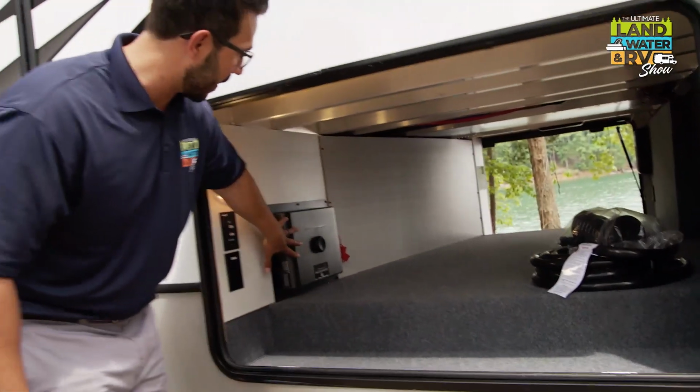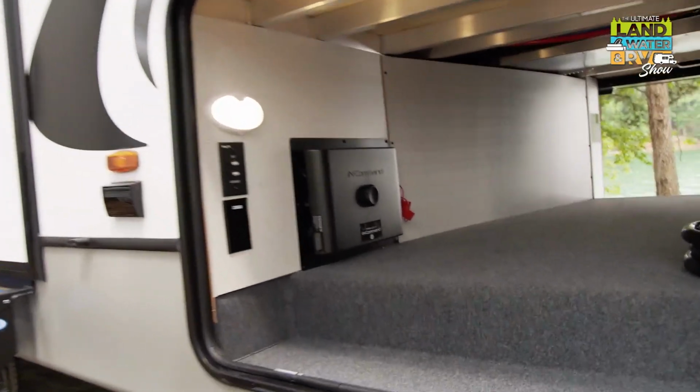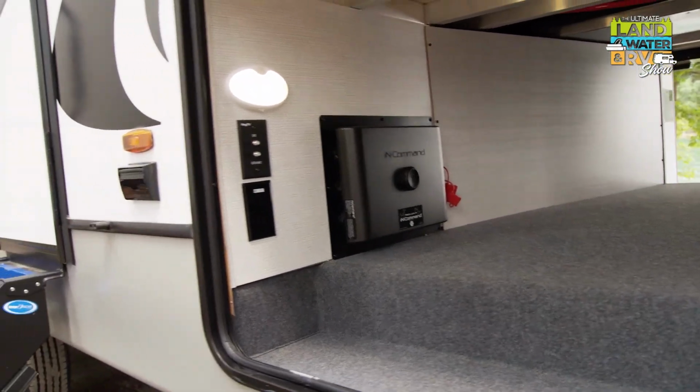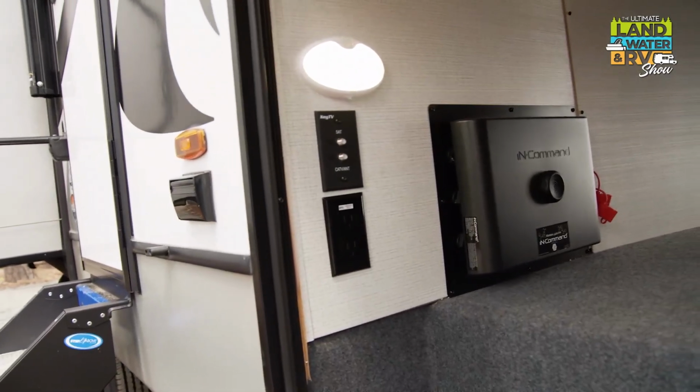You'll see that in-command system. This is kind of the brains of that system that we saw inside. It also has some redundancy, so if you need to manually control things from that control, you can. And also TV hookup right in there. So if you want an outside TV, this one makes things nice and easy.